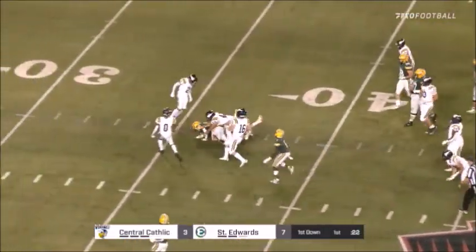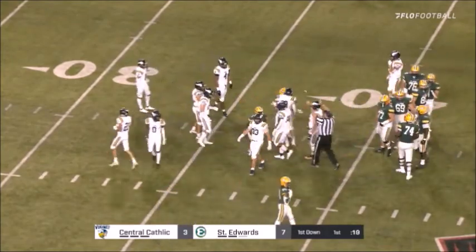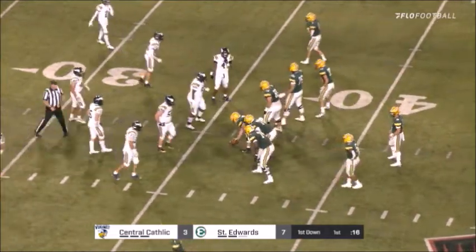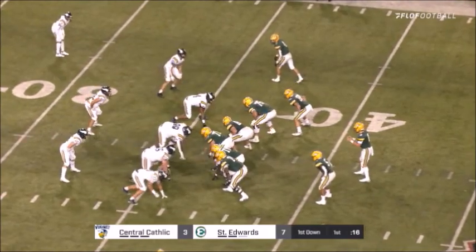Another quick play goes straight ahead, and that is Bell again. Ring the bell, move the chains. First down, St. Edward. I like me some Marvin Bell. He finishes the ball downhill. He's got some speed, got some juice. Really doing a good job executing this offense.